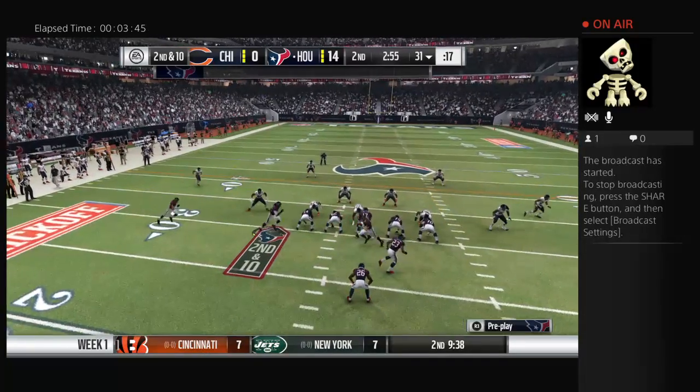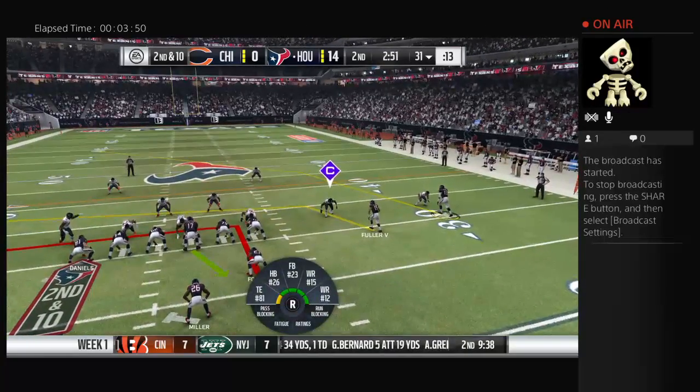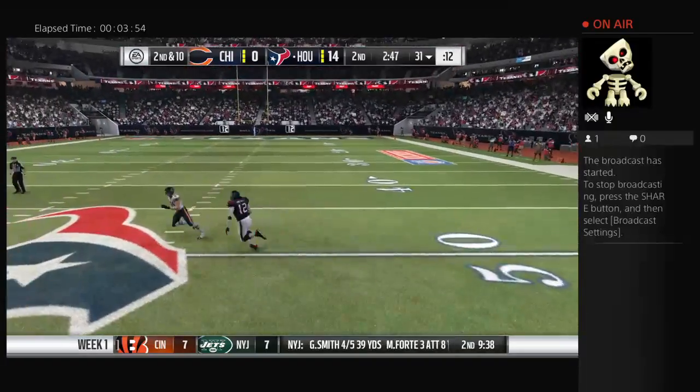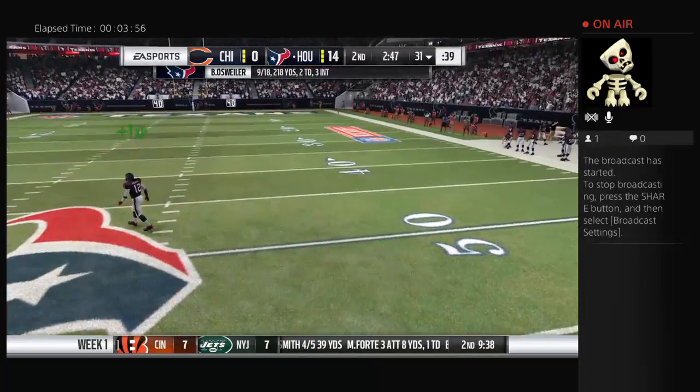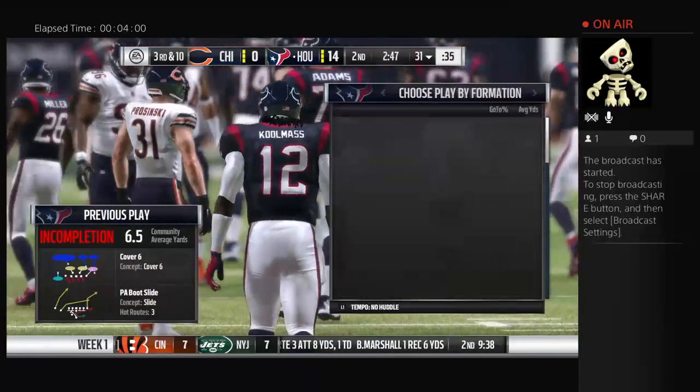I think pressure is always the first way to go. You love pressure. I love it. We'll see if they dial it up this drive. On second down, Osweiler. And that'll be incomplete. He was looking for Arian Foster out of the backfield. And it'll be 3rd and 10 now.